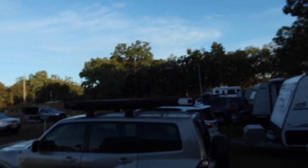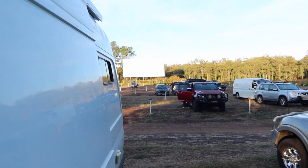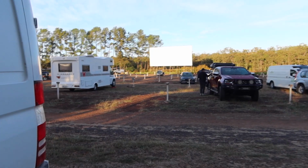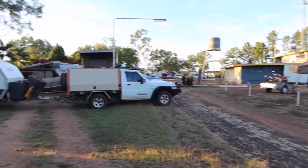Good morning, friends. We have just woken up here at the drive-in. We stayed here overnight, which is pretty cool. And as you can no doubt tell, it's cold. We're just making tea and coffee, but there's quite a lot of people that are still here. Not just us. It looks like fully about half the people stayed here overnight. How cool is that?